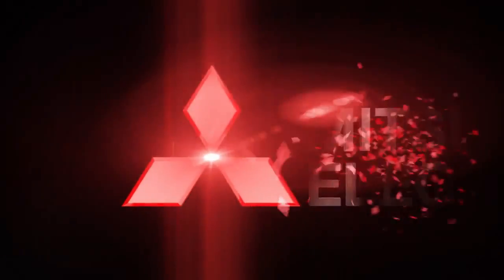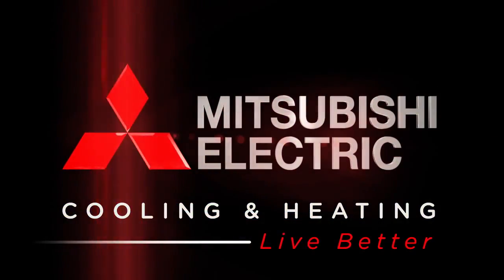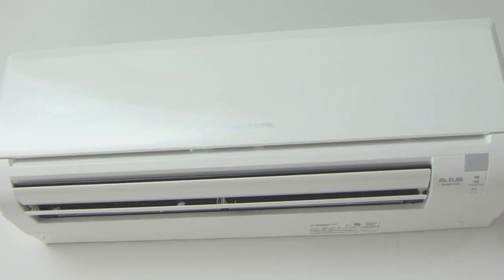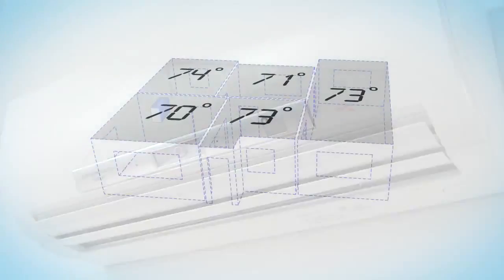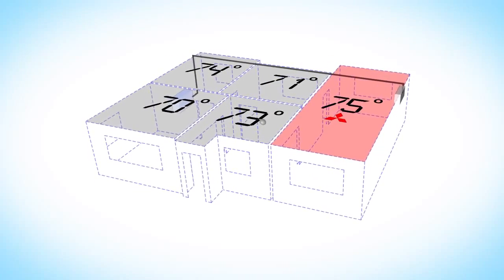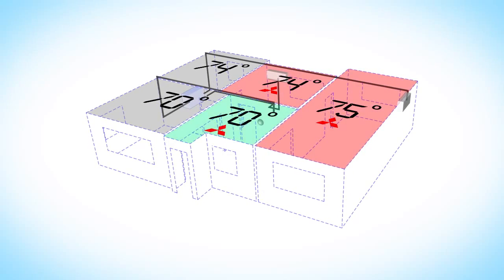Mitsubishi Electric Innovation has been making our world a better place for generations. Mitsubishi Electric's ductless variable speed inverter-driven compressor technology is revolutionizing the way we cool and heat homes. It transforms a single room or an entire home into individually controlled zoned areas. It delivers consistent comfort and pristine air quality without adding an additional load to an existing system.